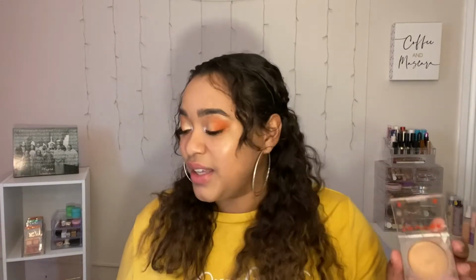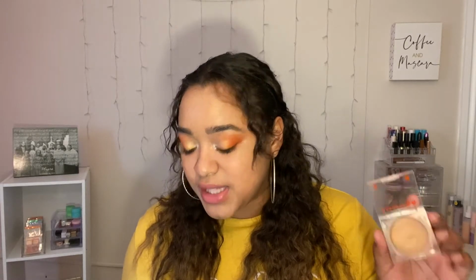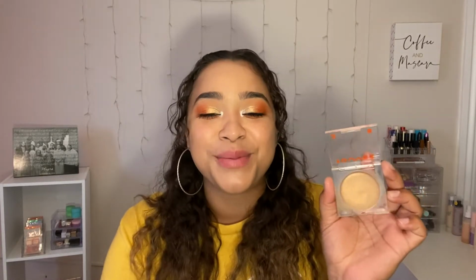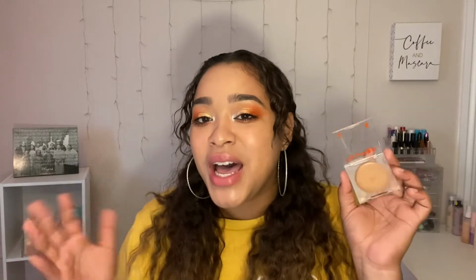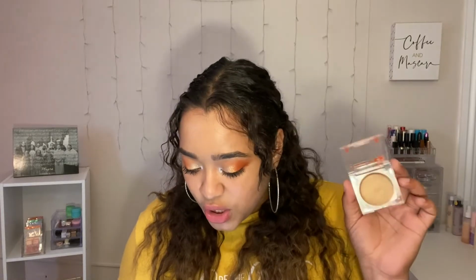Okay, so for the bronzer, they do have 5 different shades. They used to have, I think, only 2, and then they just expanded their shade range, which I'm really happy about. 5 shades, you know, it's still not a lot, but I think it's really, really good, especially that you can see that they're trying here, you know?